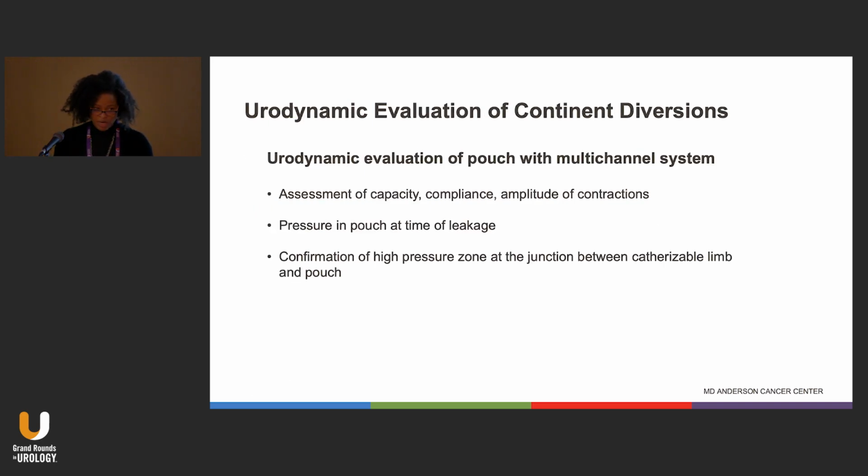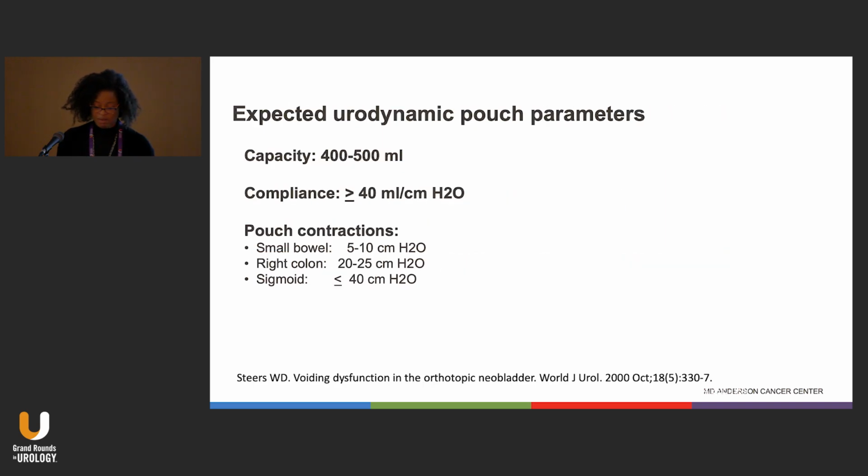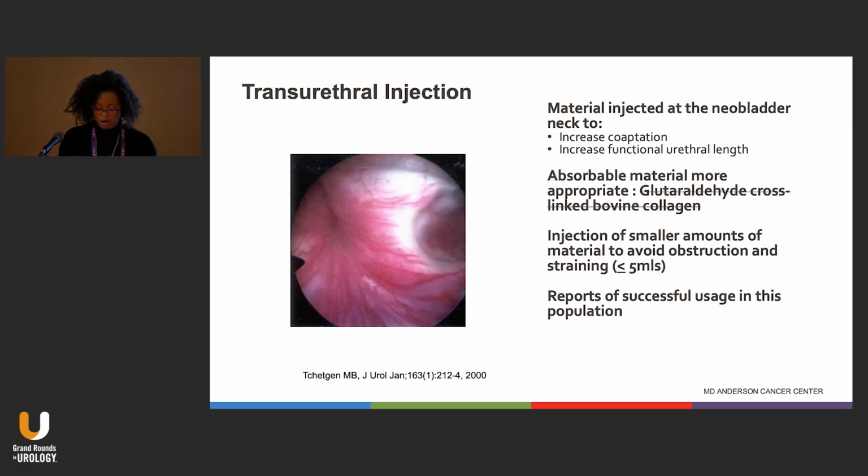So when you're evaluating these patients, you do the same thing as you would for a normal bladder in terms of looking at capacity and compliance. However, you do have to look at contractions that are innate to the type of bowel segment that you have. There are expected pouch parameters in general in terms of capacity. This is more of an average capacity, but in the Indiana pouch patient, for example, depending on what their catheterization frequency is, these can go really into the 1,000 range as well. Compliance should be high, and these are low-level contractions that you expect to see. Of course, small bowel will be lower amplitude than large bowel.